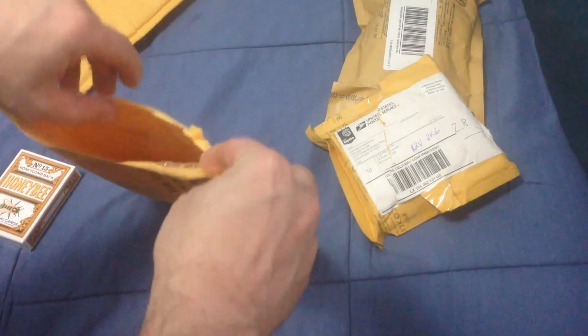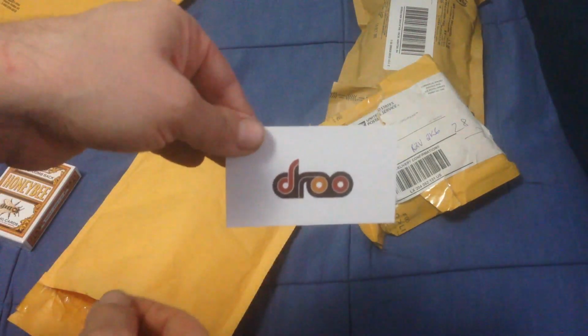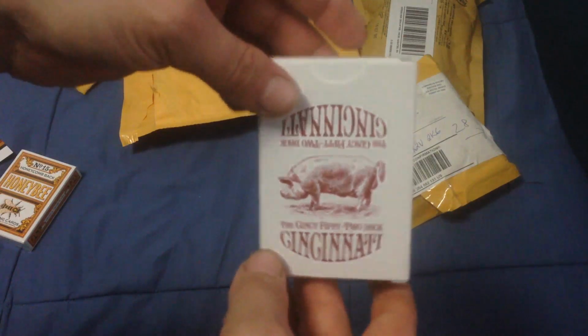Next up, we got this, which is from Drew. I guess that's the name of the company. Drew Phillips. Makes sense. What else we got in here? There are a couple of hashtag Cincy52 things. That's pretty cool. And then we get the deck. It's a Cincinnati 52 deck.